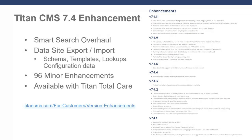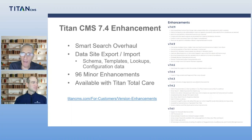In the past, when we had to move a site from here to there, or back up, or we did some really major development, getting it from here to there was difficult. This data site import export moves the schema, moves all the templates, and moves all the lookups along with the lookup attributes and a whole pile of configuration data. This is available with Titan Total Care. So if you needed that feature, or any of the other stuff we're talking about, and you have Total Care, that is something you can request and we'll put that in for you.